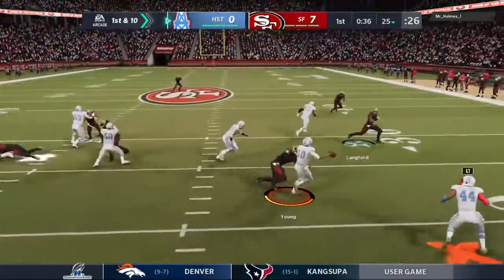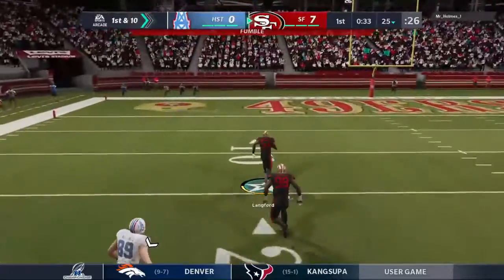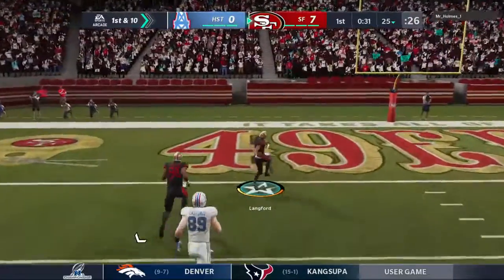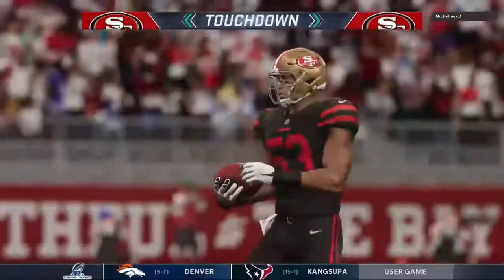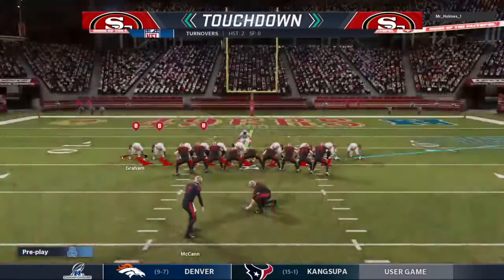They'll start by running the option to the right. And right away, he lost the football. And now this is scooped up by the 49ers. I need to get my swag right there. And he will bring this one back. It's a fumble return for the 49er touchdown.